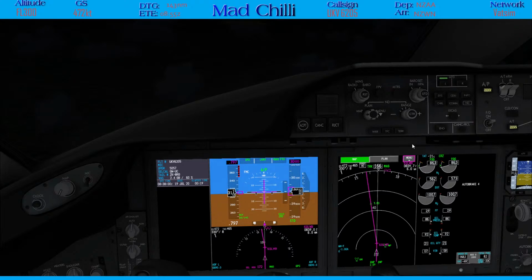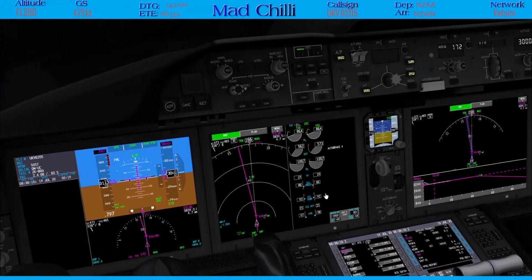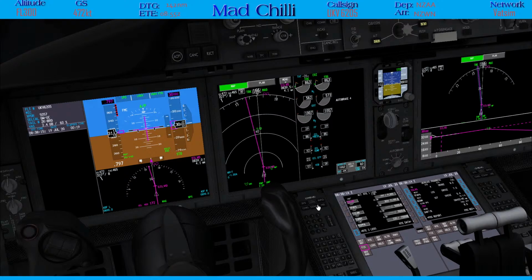Christchurch Control, hello, Skyway 6205 with you at flight level 300, inbound Silvo. Skyway 6205, welcome to the airspace. Cleared to Papa 3 Alpha, arrival runway 34. Cleared to Papa 3 Alpha, arrival for runway 34, Skyway 6205.